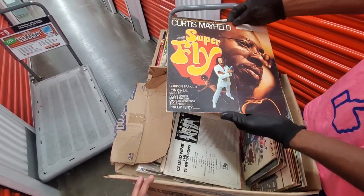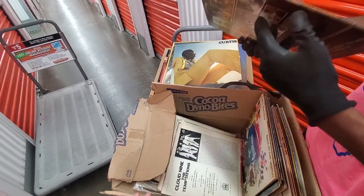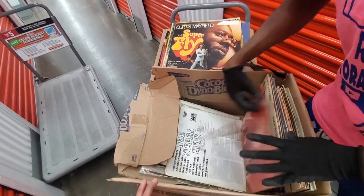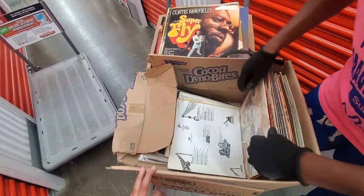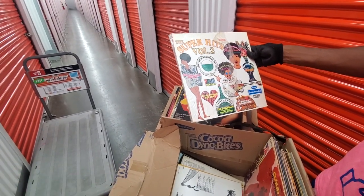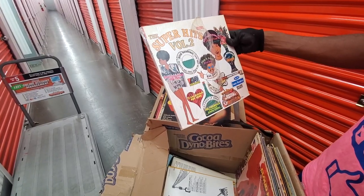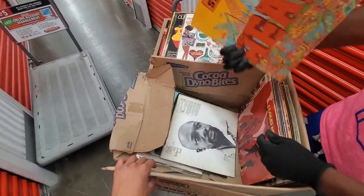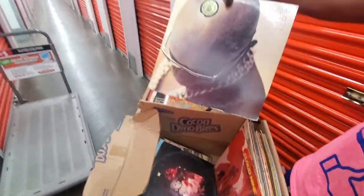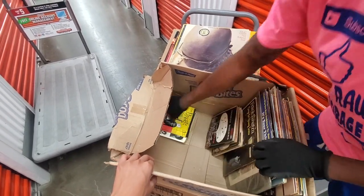Superfly. Oh, that's a classic. I'm your mama. I'm your daddy. Is it in there? It's in there. That's what's up. Superpower. Super hits. Barkays. Otis Redding. That's some old school. Back up off you like the Barkays and spin on you like the O'Jays. Isaac Hayes. Here's the classics. Right here.